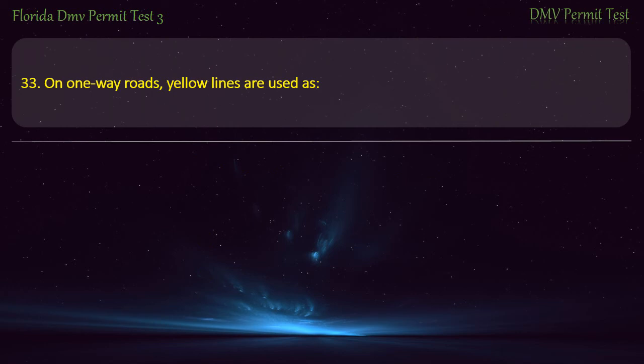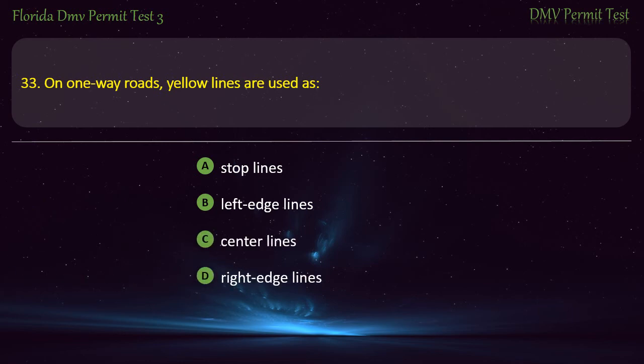Question 33. On one-way roads, yellow lines are used as stop lines, left edge lines, center lines, right edge lines. Answer: left edge lines.